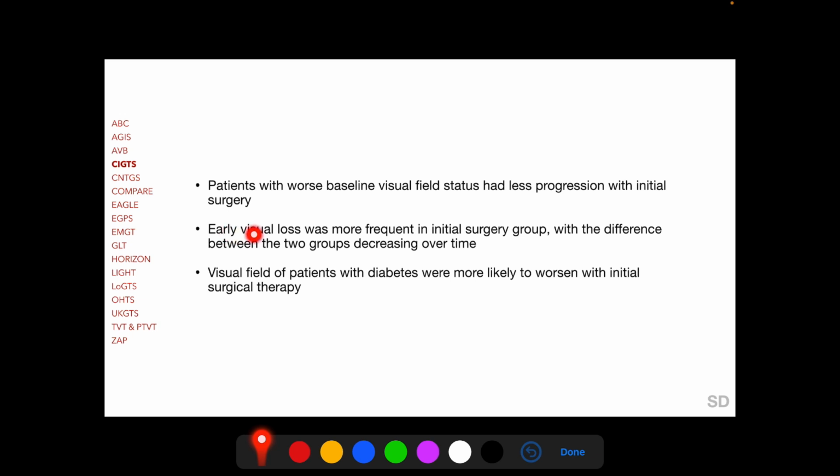Also, early visual loss was more frequent in the initial surgical therapy group, with the difference in the visual acuity loss between the two groups decreasing over time. The CIGTS also found that visual field of patients with diabetes were more likely to worsen with initial surgical therapy as compared to initial medical therapy.